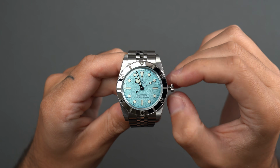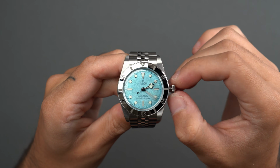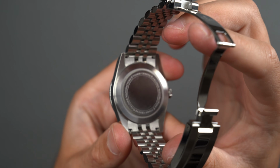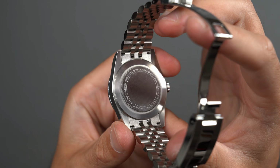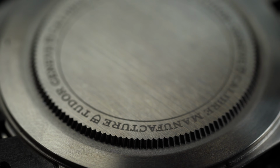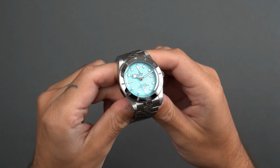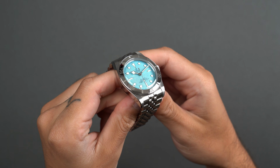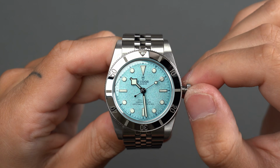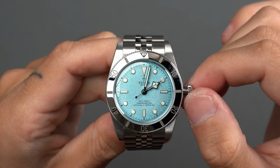Under that solid caseback beats Tudor's manufacture caliber MT5400, the same movement that powers the original Black Bay 54. This is a COSC certified automatic with a 70-hour power reserve, and while it's not the newest movement in Tudor's arsenal, it's proven itself reliable and accurate across the Black Bay range. The MT5400 is essentially a scaled-down version of the MT5402 found in the Black Bay 58, adjusted to fit the smaller 37mm case. Both movements share the same fundamental architecture: silicon balance spring, bidirectional rotor, and of course that impressive 70-hour power reserve.